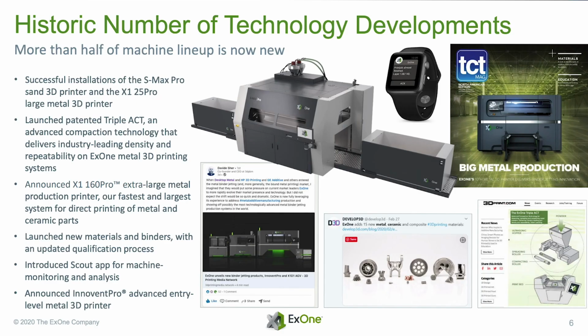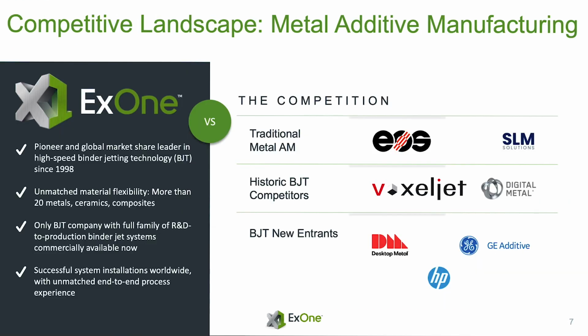Now, XOne has a big focus on innovation, as they have a historic number of technology developments, with more than half of their machine lineup now being new. They're continuously launching successful installations of their 3D printers and have announced and launched a whole bunch of other different technologies. Now we can see where XONE stacks up in this competitive landscape within metal additive manufacturing.